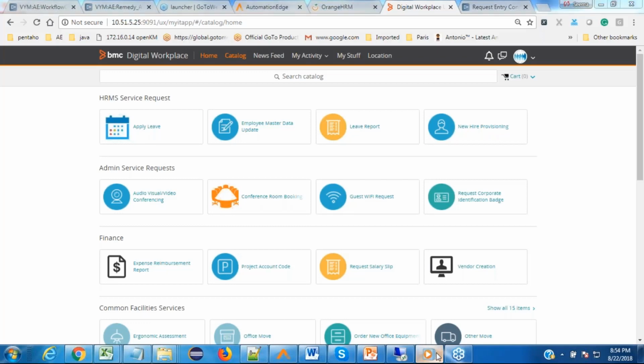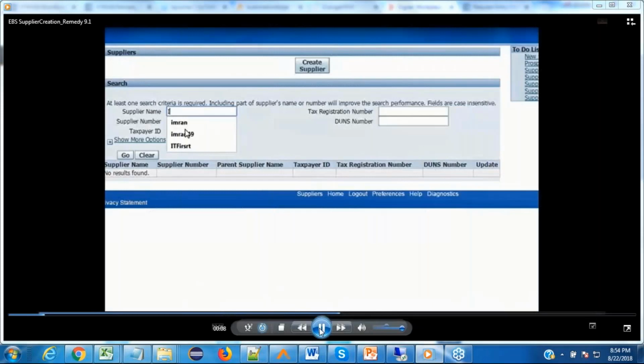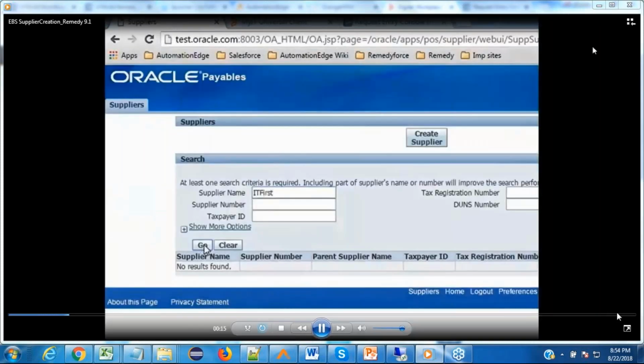This use case was discussed by Uday, like how it's benefiting the government agency. So this is the starting point where we see the Oracle e-Business Suite application, and we are querying a supplier, IT first, and we see that there's no supplier of this name.